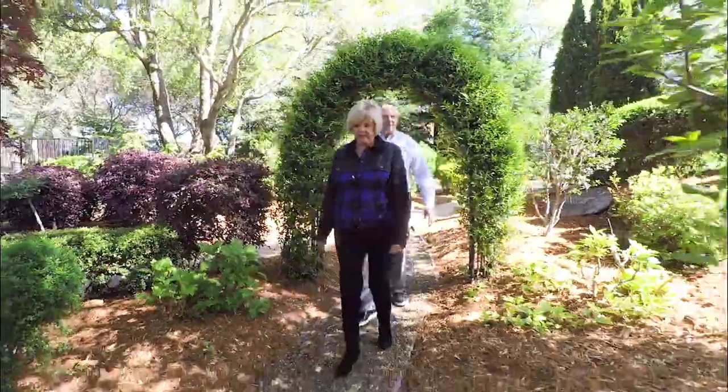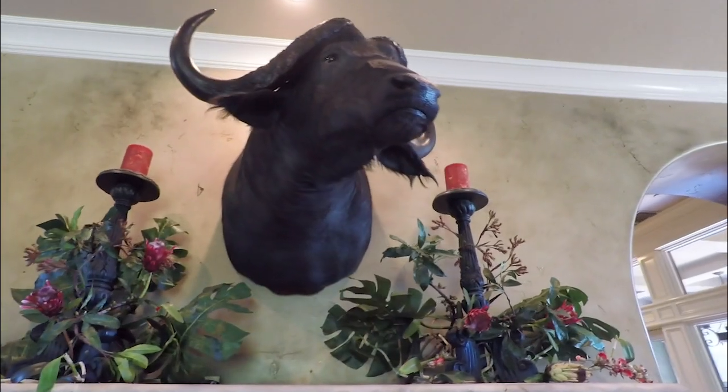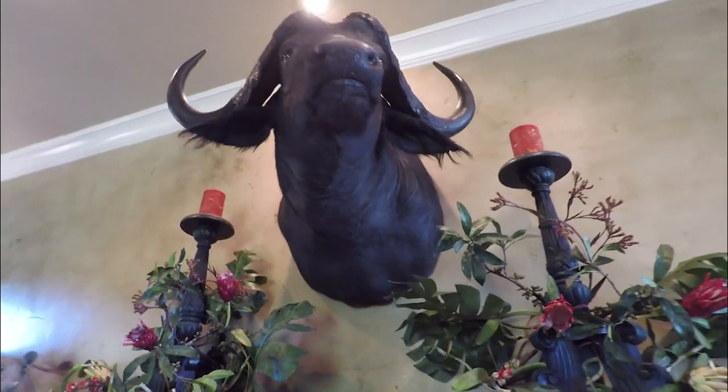Mary Jane and I have been so fortunate to be able to travel all over the place. And years ago on a charity auction, we bought a trip to Africa. The opportunity to see all these game in the natural environment is just spectacular. If you said, what's your favorite big game hunt? It's Cape Buffalo.